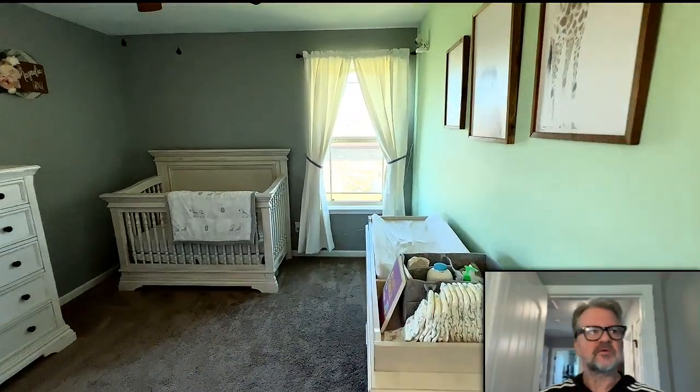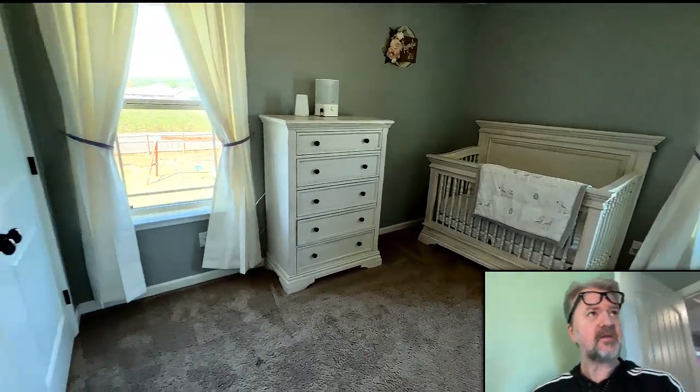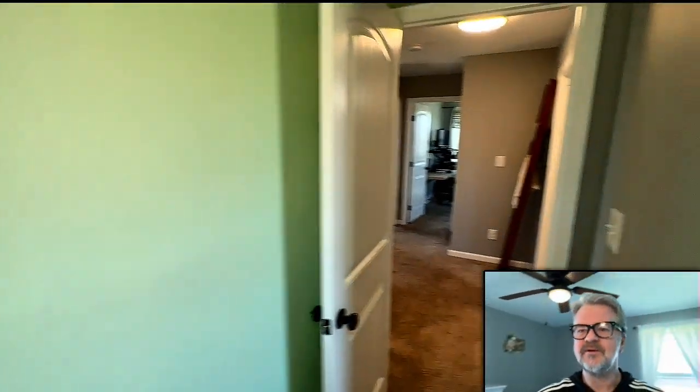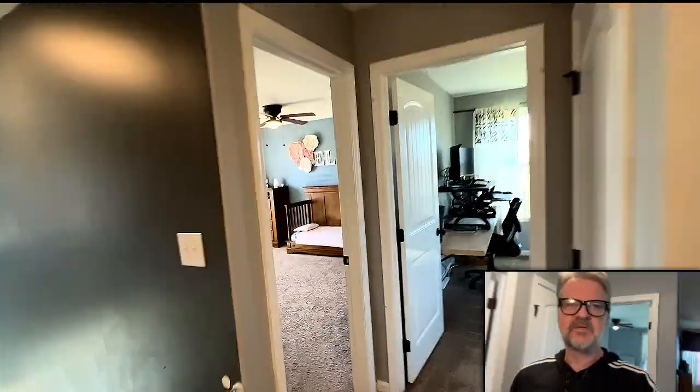We have a full bath. All right, and here is bedroom number 1, which they are using as a nursery. Nice. Carpet looks good. Paint looks good. I have these same pictures, I think, at my daughter's house for my grandkids. So, all right, we've got 2 more bedrooms.